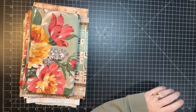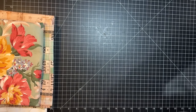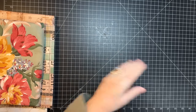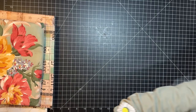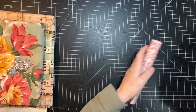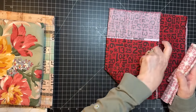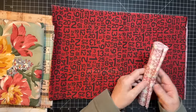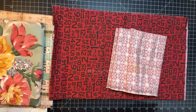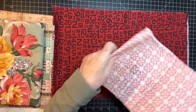Okay, then, I'm just going to keep that over there for now. I've got this pile that was on the dresser where I keep my fabric, and it was there because I want to make journal covers out of it and just haven't. So I've got this and this. I think this would be a cool outside cover with this on the inside. Don't you think? Yeah, I think that would be cool. So I'm going to put those two together.